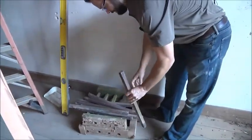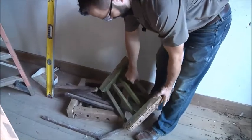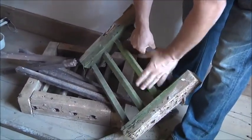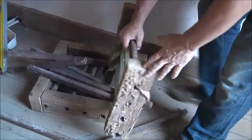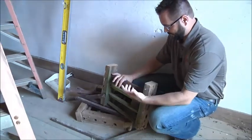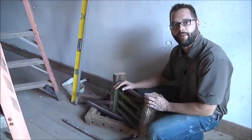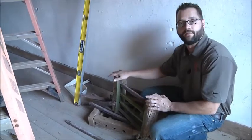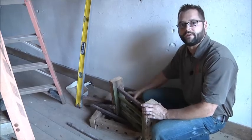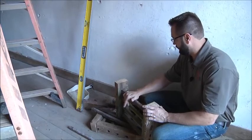These are the actual original crawl space vents that were on the outside that went into the cellar. And because we're conditioning it, we cannot leave those vents open. So we're going to rebuild these out of rough sawn lumber, sand them down and paint them, and put them back in the building from the exterior. Then from behind the window we'll put a piece of glass to keep the space conditioned, but keep the exterior looking like it would have looked during the period.